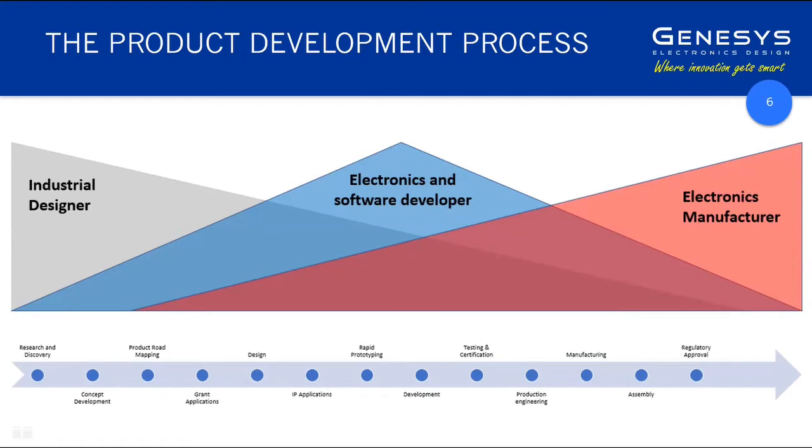This slide is a very rough pictorial representation of the roles of the key development resources and activities involved in developing an active medical device. So it shows at the start you typically involve an industrial designer who would assist you with the packaging of the device, what it's going to look like, so forth and so forth. Then increasing the role through the development process will be electronics and software resources, starting off in the early stages with defining requirements and then building that role through the development process, developing the electronic circuit boards and also the software that runs on them.